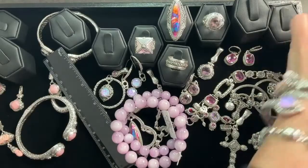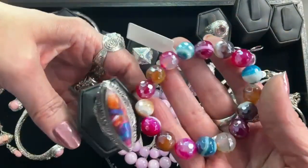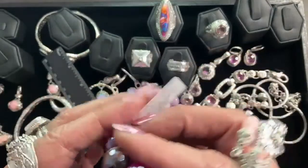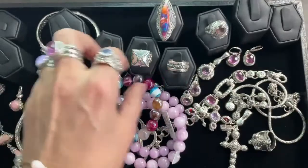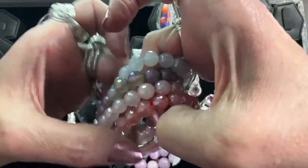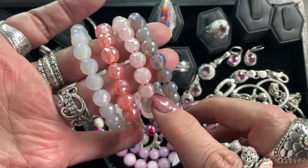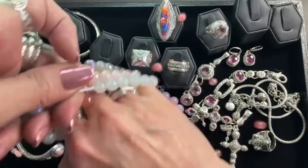Okay, I'm going to show you the multi, because to me, ladies, you kind of need this with this multi. That's BDS 386. So that's the 12 millimeter. It's a 5.75 to a 6.75. And then I'm going to put all these colors on because they're so pretty together. I'm putting all these together so you can see how pretty they are. So this is the rose quartz celestial. And that's BDS 382. It'll fit a 5.5 to a 6.5.